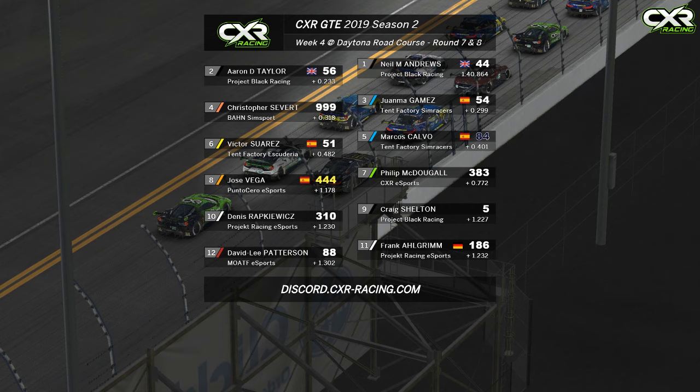So there we go. We've got Neil M. Andrews in pole position for Project Black Racing. Aaron D. Taylor for Project Black Racing just behind him in second. Juan Gomez in third, Christopher Seaver in fourth. Victor Suarez in sixth, sorry, Marcus Calvo in fifth. Jose Vega in 8th, Bill McDougall in 7th, Craig Shelton in 9th, Dennis Rakovitz in 10th, Frank Algorithm in 11th, David Lee Patterson in 12th.